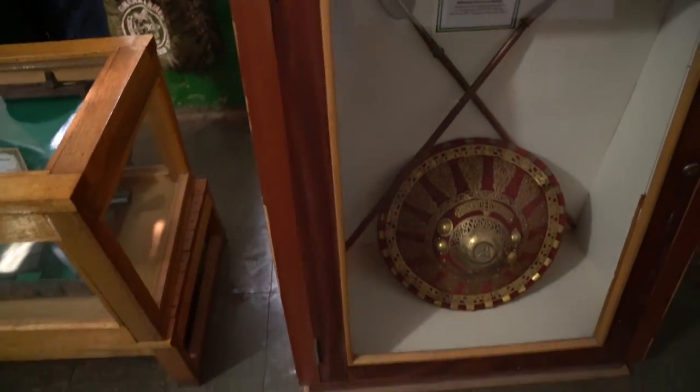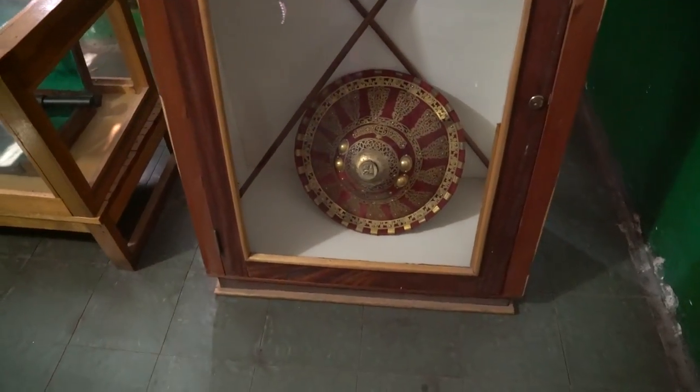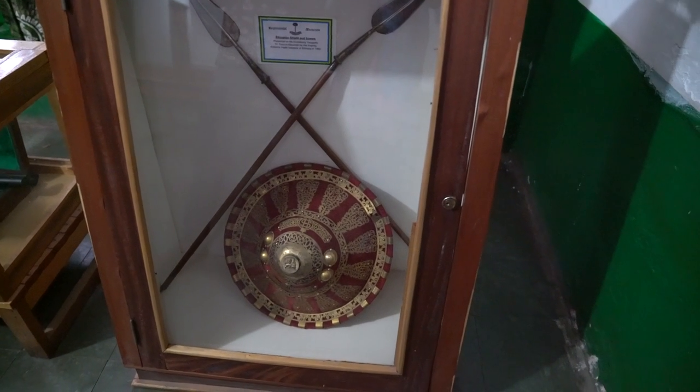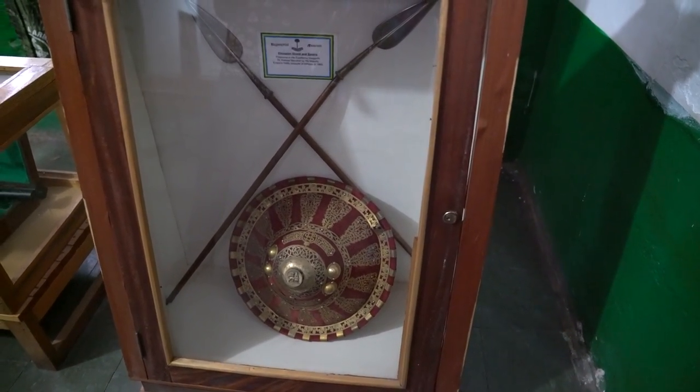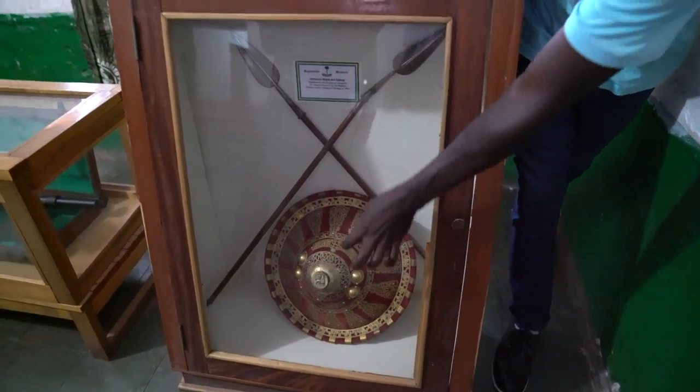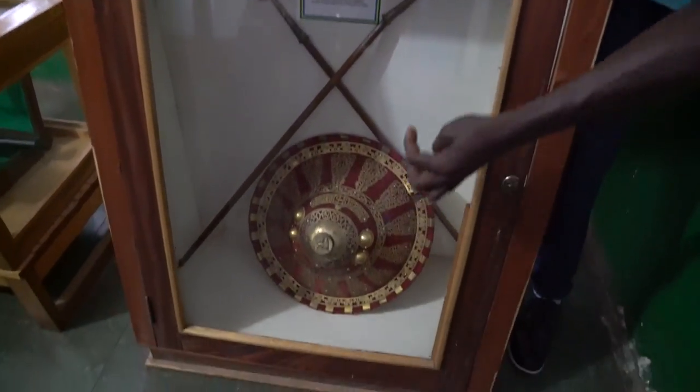And this one too was given to Dr. Kwame Nkrumah, the first president, by Emperor Haile Selassie when he visited him. A shield and a spear.